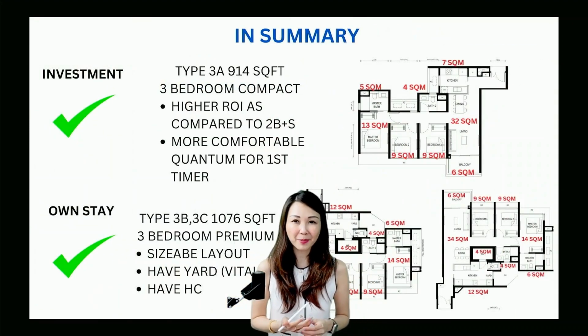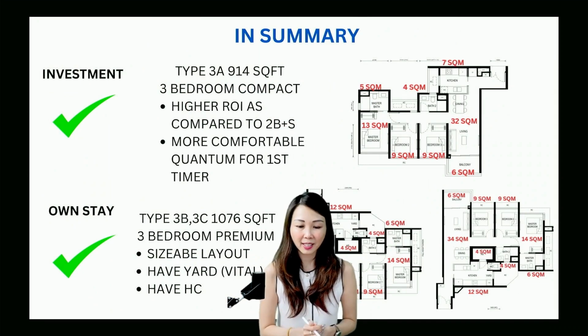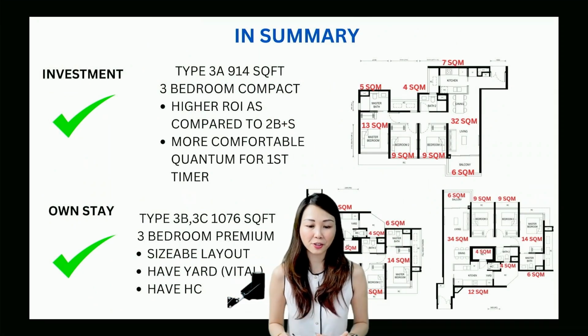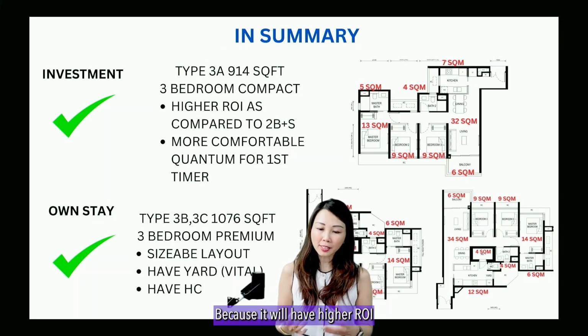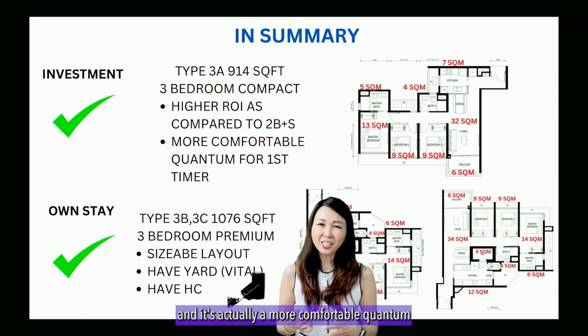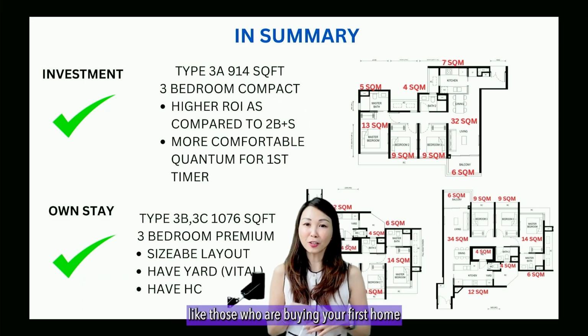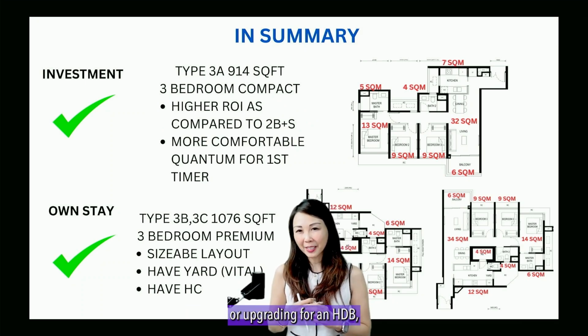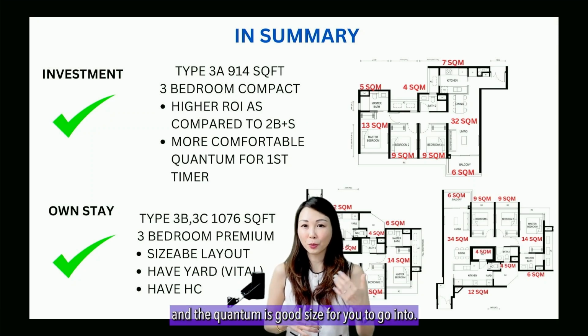In summary, for those of you who are thinking of buying Lentor Central as an investment and do not want to stretch out too much, go for a 915 square feet unit. Why? Because it will have a higher ROI as compared to the 2-bed plus study, and it's actually a more comfortable quantum for first-timers, like those buying your first home or upgrading from an HDB. I think this layout is efficient and the quantum is a good size for you to go into.